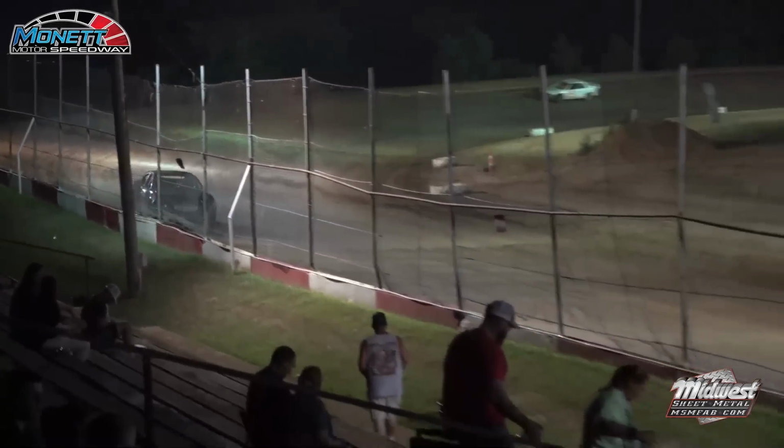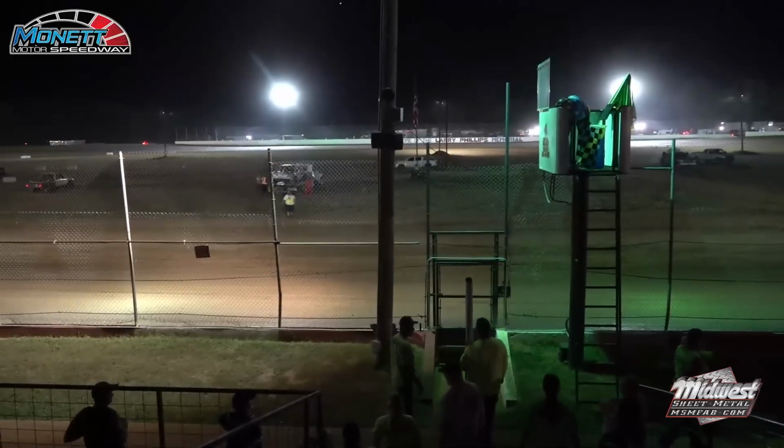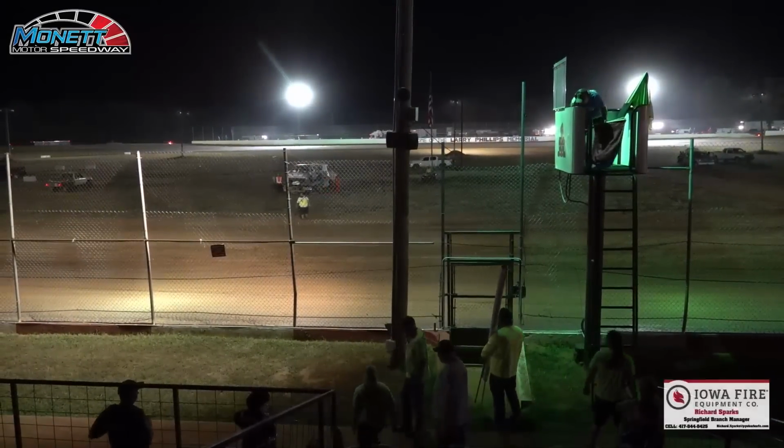Now that will do it for all of our features. We'll have all of our feature winners come out to the front stretch. Y'all will get to take some pictures with them.